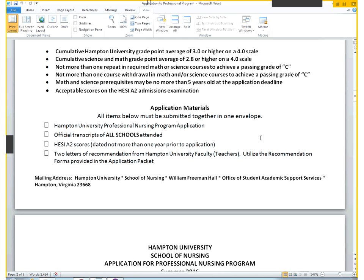The bottom of this page talks about your application material. Of course, your Hampton University professional nursing program application, official transcripts for all schools attended. Your HESI A2 scores cannot be more than a year old. We have some people, again, who transfer and they take the HESI test other places. Your HESI test scores cannot be more than a year old. 2 letters of recommendation from Hampton University faculty. And I put in parentheses, teachers.